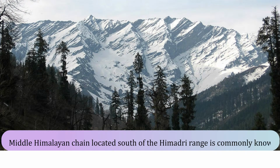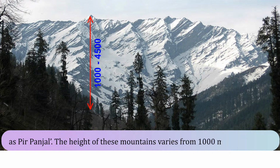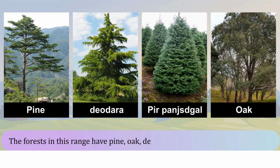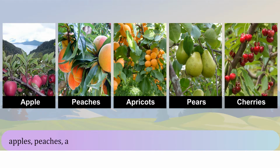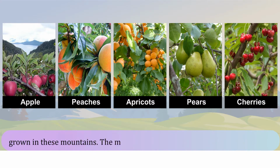Middle Himalayan chain, located south of Himadri range, is commonly known as Pir Panjal. The height of these mountains varies from 1,000 meters to 4,500 meters. The forests in this range have pine, oak, deodar, and fir trees. Fruits such as apples, peaches, apricots, pears, and cherries are grown here. Potatoes are also grown in these mountains.